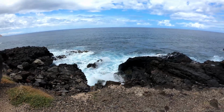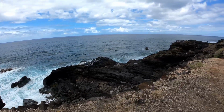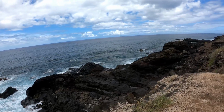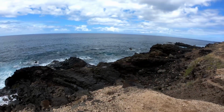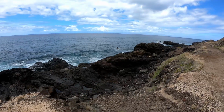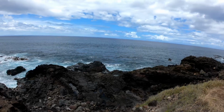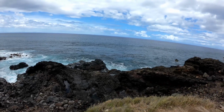So even though this whole part that you're seeing right now, as well as what we've been hiking so far, is technically Kaiana Point Reserve, a lot of people generally associate the reserve itself with that region that's fenced in, because that's where you're going to see the majority of the albatross and monk seals.